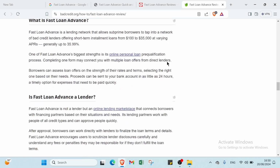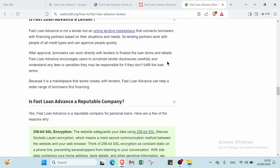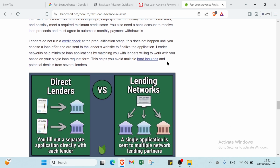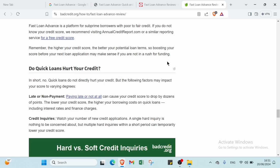And also we have consider alternatives. If possible, explore other financing options such as personal savings, borrowing from friends or family, or other types of credit with better terms. Then we have keep track of spending. Use the funds wisely, stick to your budget, and avoid unnecessary expenditures to ensure you can comfortably repay the loan. Then we have be cautious with lenders. Choose reputable lenders and avoid those with hidden fees or predatory practices. Verify their legitimacy and read customer reviews if available.